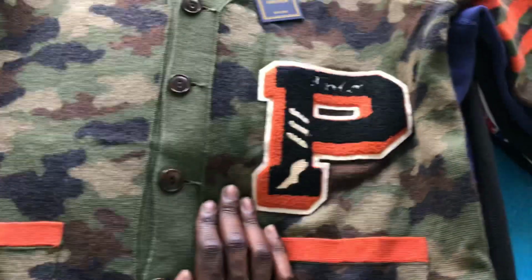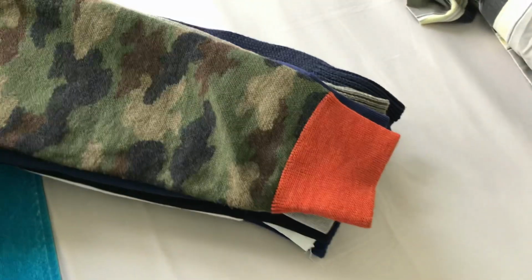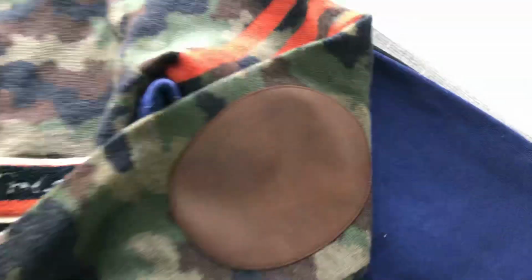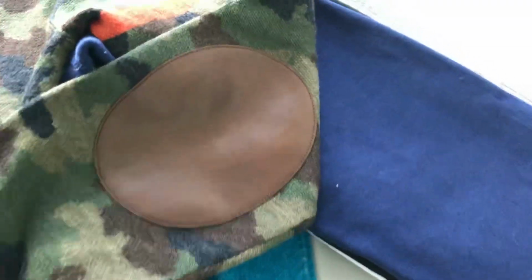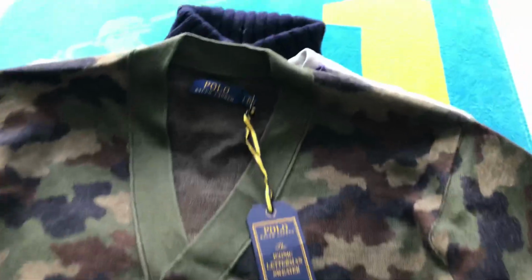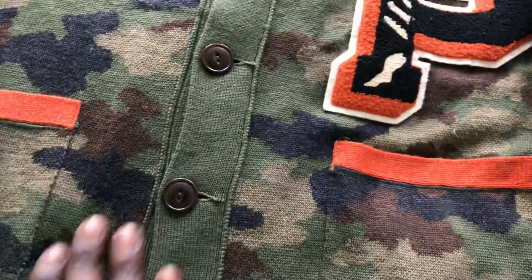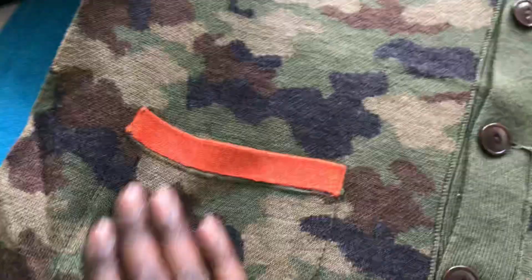The Letterman sweater, the iconic Letterman sweater. You got that nice P. You got those three stripes. You got that orange cuff. You got that very, very soft leather elbow patches on both arms. Nice big shiny brown buttons, orange trim on the pockets.